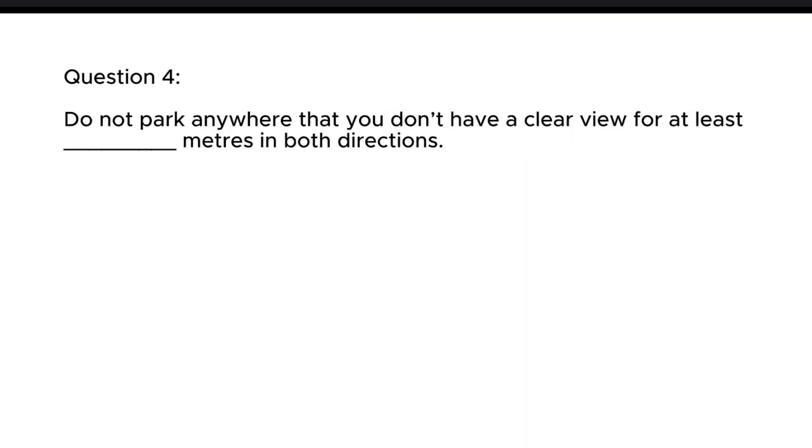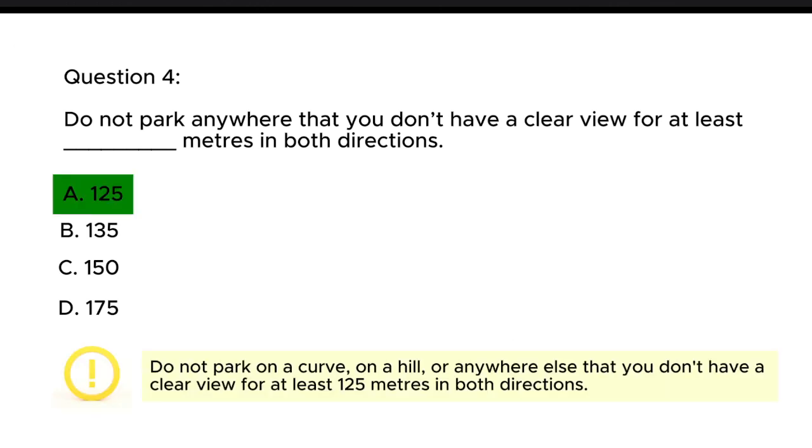Do not park anywhere that you don't have a clear view for at least blank meters in both directions. A. 125, B. 135, C. 150, D. 175. The answer is A. 125. Do not park on a curve, on a hill, or anywhere else that you don't have a clear view for at least 125 meters in both directions.